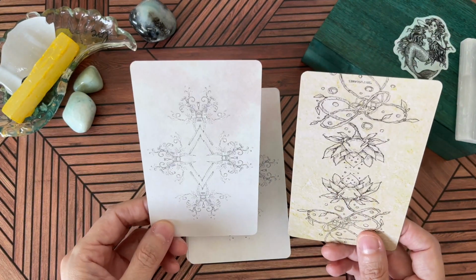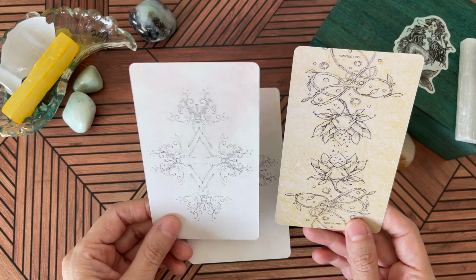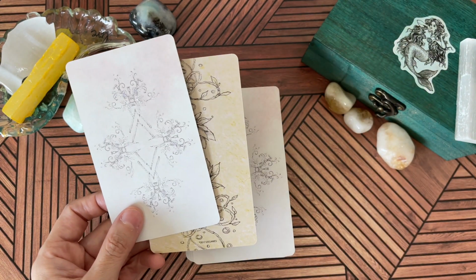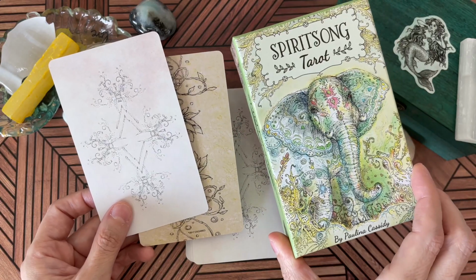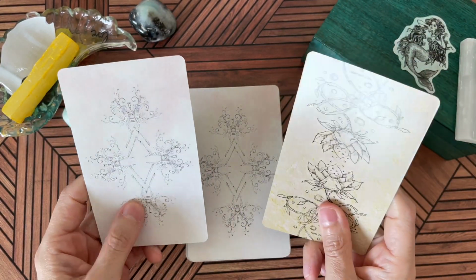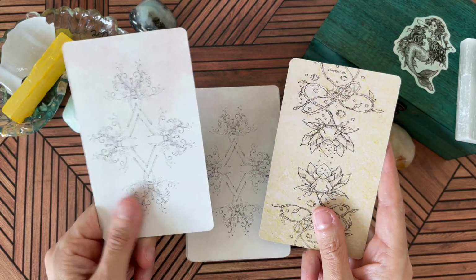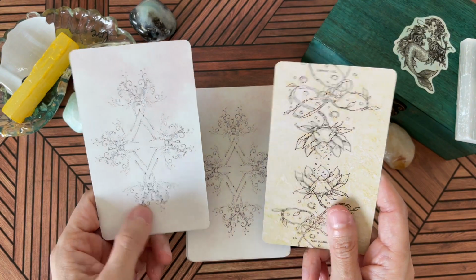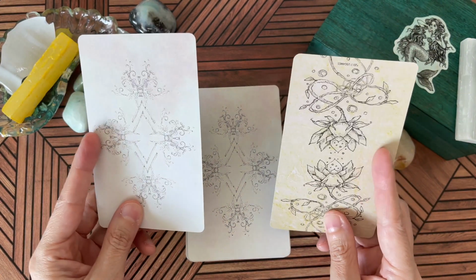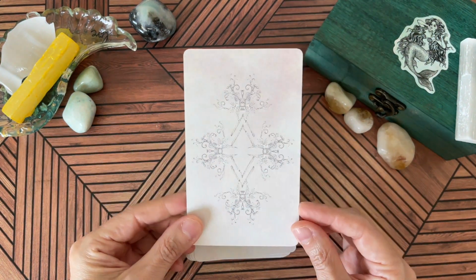Now these backs, they're reminding me a lot of what was done with her Spiritsong Tarot. And if you don't know which deck that is, it is this beautiful deck right here. I would say that the cardstock is very similar, but this one, the new one, the Phantasma Tarot, feels a little bit more laminated but smooth. And let's check out the size. They are the exact same size.